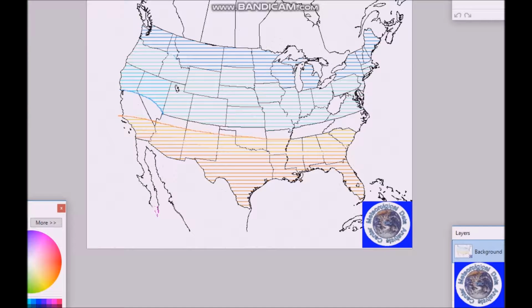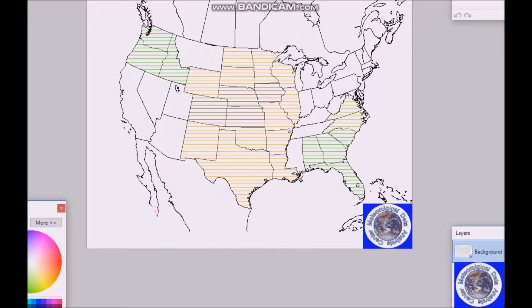So for this forecast period, I am forecasting below normal temperatures here, with anomalies about 4 to 6 degrees below normal. Above normal temperatures are forecast for this region here, with anomalies forecast to be about 6 degrees above normal. For precipitation, I'm forecasting above normal precipitation here, and for this region, probability of occurrence is 35 to 40%. Above normal precipitation is forecast for the southeast and the lower mid-Atlantic, probability of occurrence is 45%.